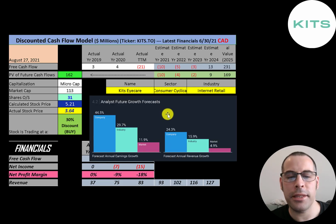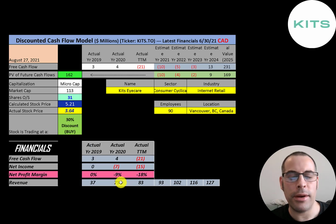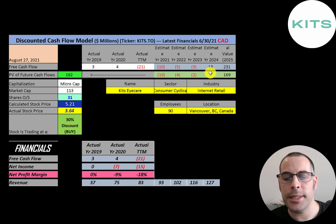So the average analyst forecasted their revenue to grow 24%. So I grew their revenue 24% from 2020 to 2021, all the way to 2024. It looks like they are investing a lot back into their business, so I kept them at negative free cash flow in 2021, 22, and 23. The average company converts 10% of their revenue to free cash flow. So in 2024, I have them at 13 million free cash flow, which is 10% of 127 million.